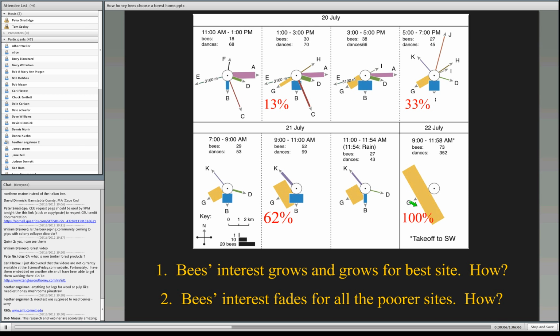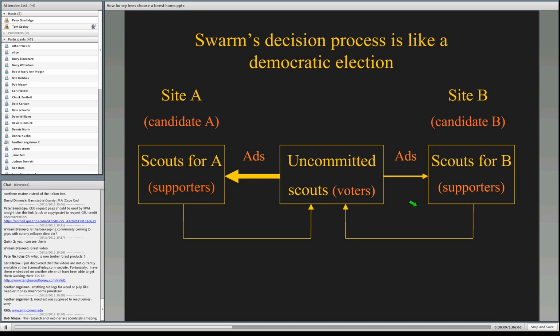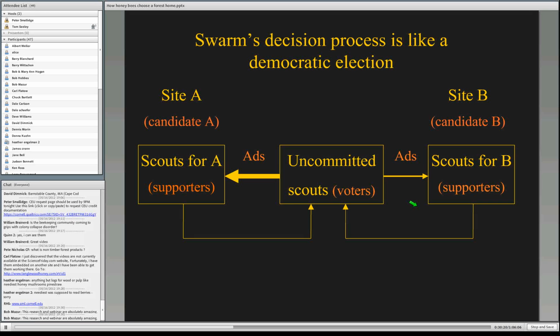Well, a good way to think of it is to think of this decision process like a democratic election, in the sense that just like in our own elections, which we've been watching with the presidential primaries, you've got different candidates. In the case of bees, they're not people, they're potential nest home sites, site A, site B, for example. You've got supporters for each candidate site, scouts committed to site A and scouts committed to site B. And you have a pool of uncommitted voters, or uncommitted scout bees.